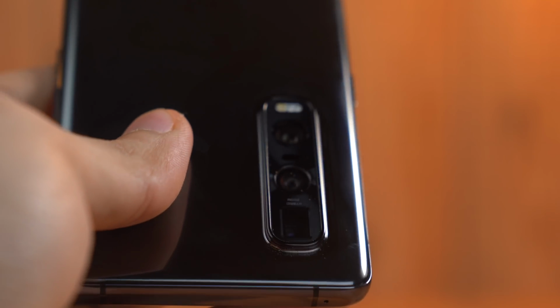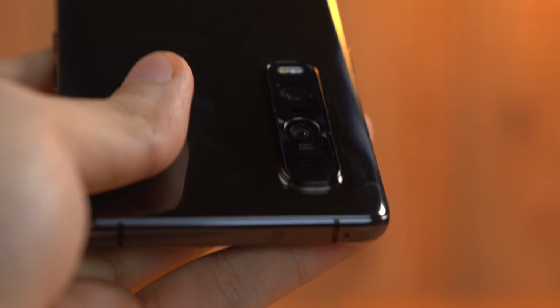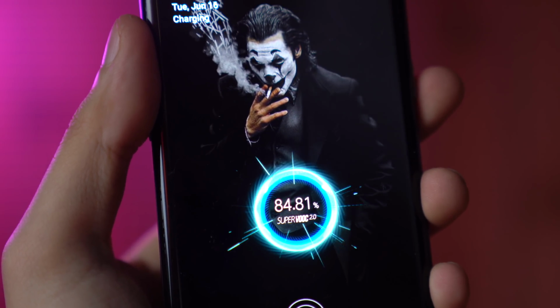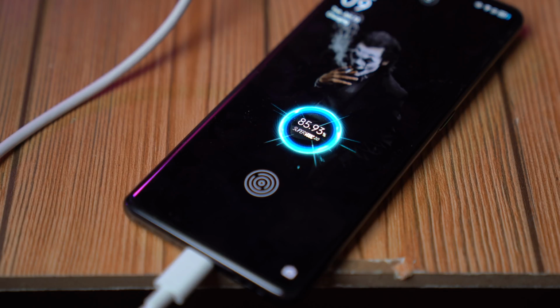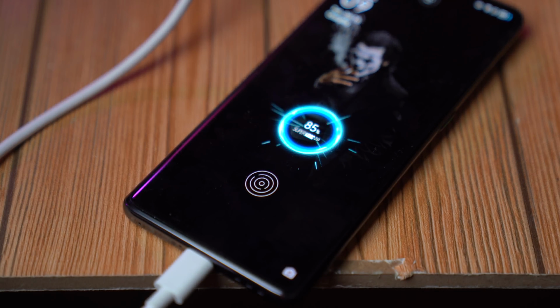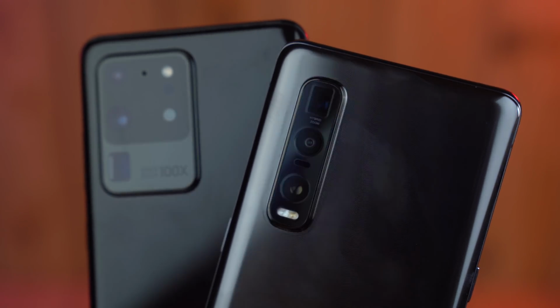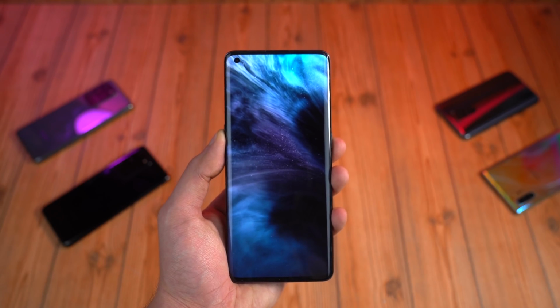This might be the most underrated smartphone of 2020. What's up guys, and it's time to take a look at the world's fastest phone, at least in one area, which is the ridiculous 65 watts of fast charging speeds. This made me rethink what an ultra phone should be. I bring you the Oppo Find X2 Pro.